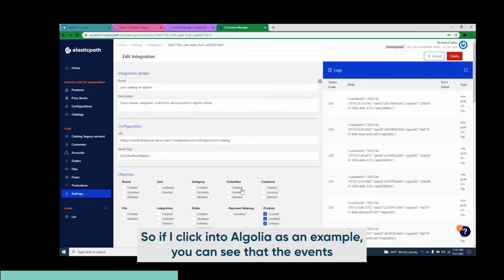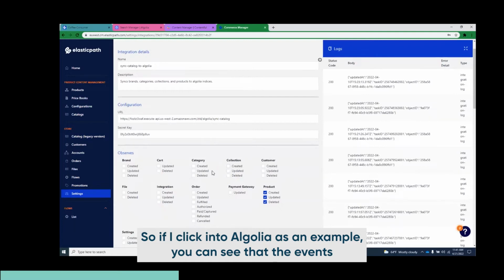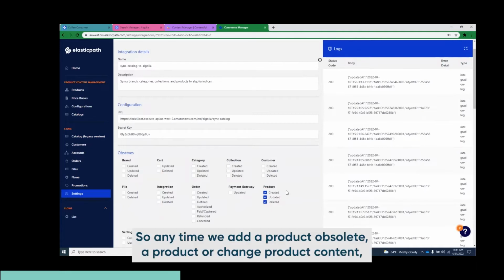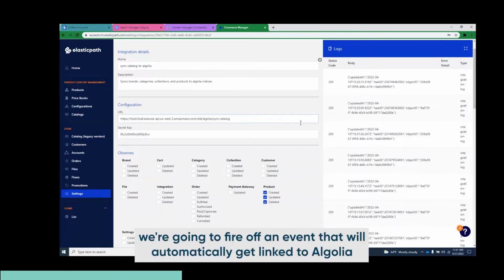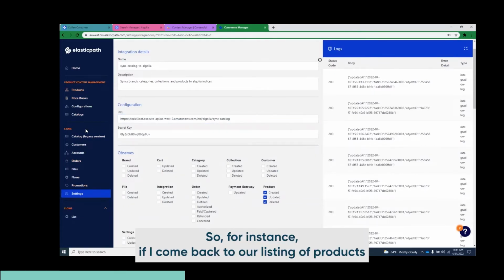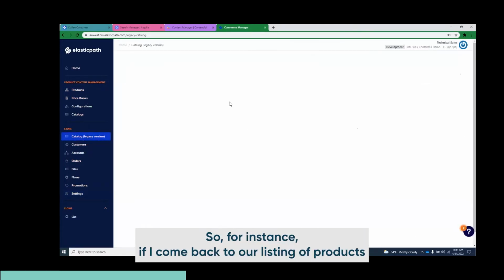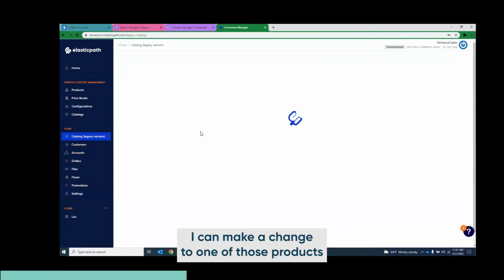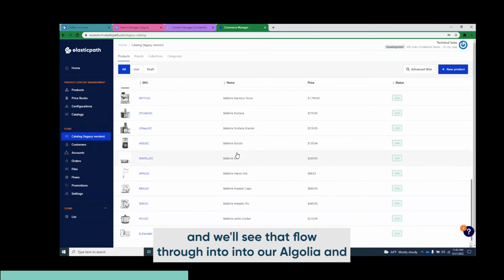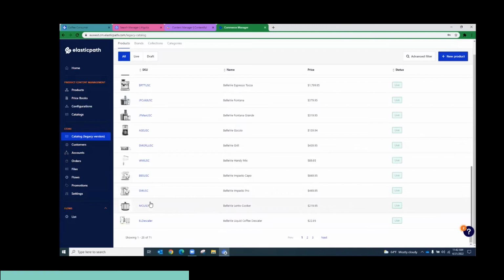So if I click into Algolia as an example, you can see that the events we're observing for this particular integration are create, update, and delete. So anytime we add a product, obsolete a product, or change product content, we're going to fire off an event that will automatically get synced to Algolia, and then by virtue of that, get updated within the customer experience. So for instance, if I come back to our listing of products, I can make a change to one of those products, and we'll see that flow through into our Algolia and Contentful index.